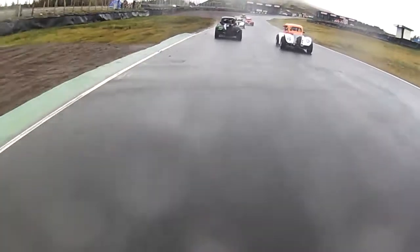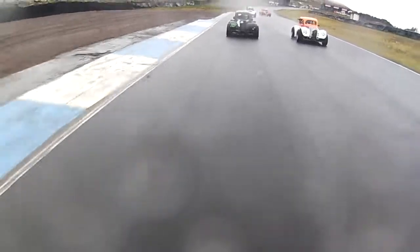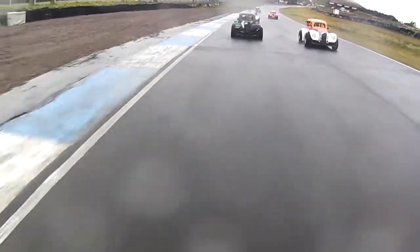A lot of wheel spin you can hear from the car there as they accelerate away over a rather slippery track. There's been a few drops of oil, shall we say, put down from previous classes, and all sorts of debris brought onto the circuit as well. So not an easy time for these guys to be out here in the Legends.